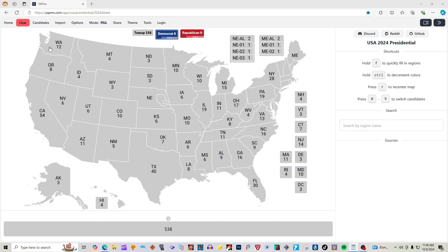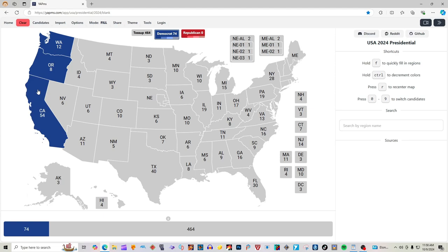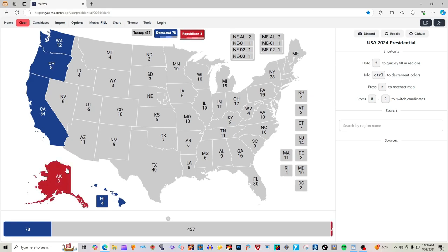Washington with 12 electoral votes is blue for Kamala Harris. Oregon with 8 electoral votes is blue for Kamala Harris. California with 54 electoral votes is blue for Kamala Harris. Hawaii with 4 electoral votes is blue for Kamala Harris. Alaska with 3 electoral votes is red for Donald J. Trump. Montana, with 4 electoral votes, is red for Donald J. Trump. Idaho, with 4 electoral votes, is red for Donald J. Trump. Wyoming, with 3 electoral votes, is red for Donald J. Trump.